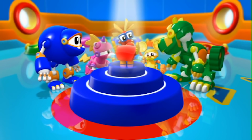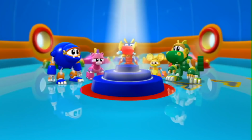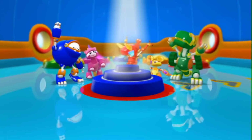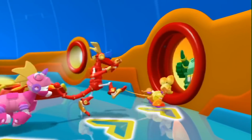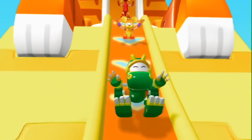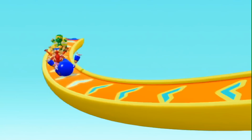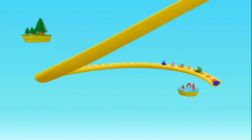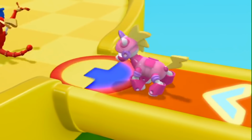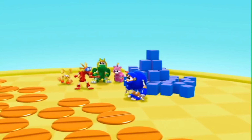A surprise! I love surprises. Your mission is to help the bunnies build a bunny boomer. Mechana, can you do it? We Animal Mechanical can! Let's go! Woo-hoo! Yes! Yeah! Bunny Boomer Island.